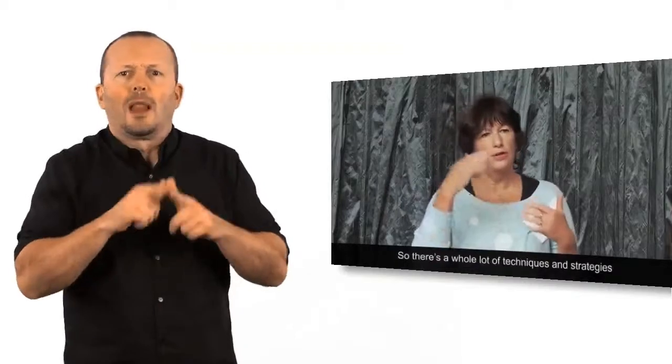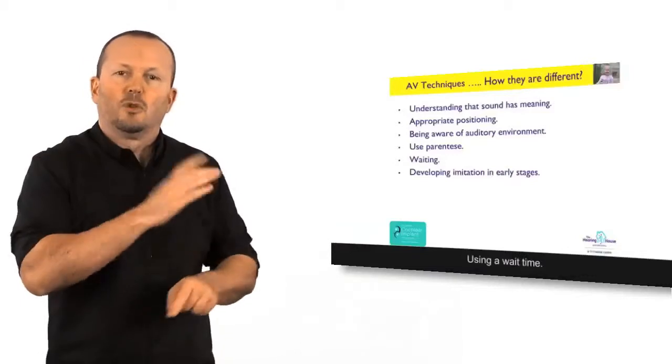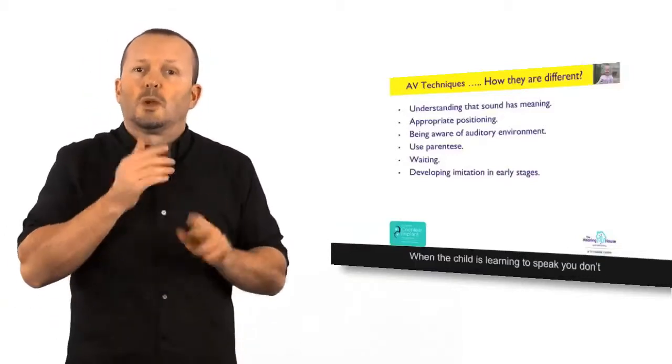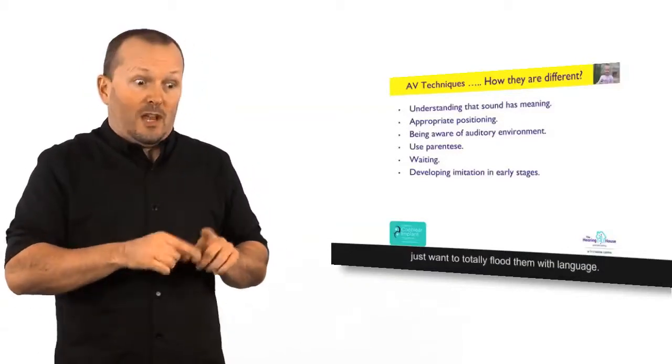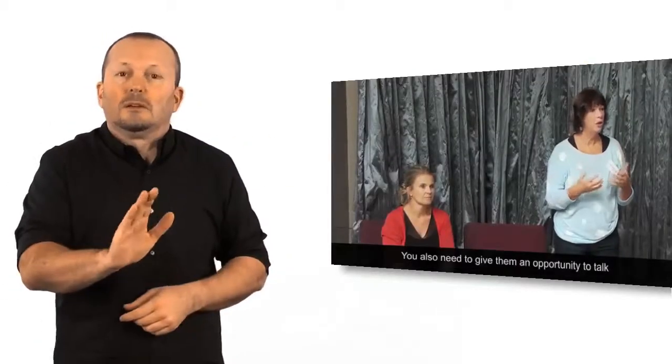So it's a whole lot of techniques and strategies that the therapist is aware of that they coach the parents to use to make learning language easier for the child. And using a wait time. Like when the child's learning to speak, you don't just want to totally flood them with language. You also need to give them an opportunity to talk, an opportunity and an expectation for them to talk.